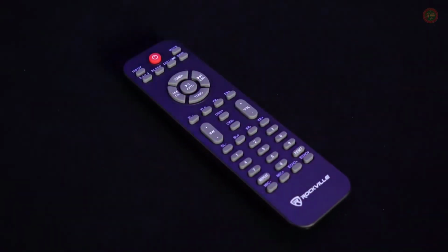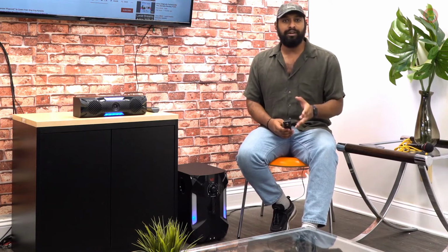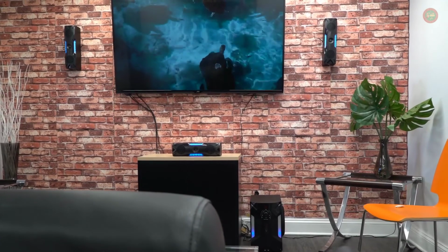So included is a remote, and this allows you to control everything from selecting different inputs like USB, SD card, Bluetooth, and optical. So optical is one of the new features that we added on this upgraded version of the HTS56. And optical allows you to plug directly out of a standard TV right into the unit, and then you can get sound from whatever's playing through the TV into this unit.